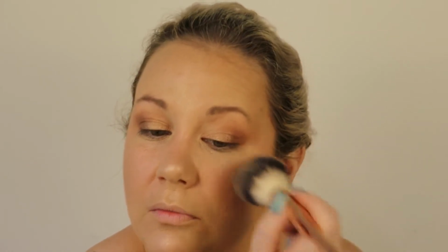Okie dokie. I feel like we're coming together. Now, I do have a liner here, but I'm not sure I want to do a liner with this. I was going to do wings, but I don't think I will. I do have the winged liner, but I feel like I'm doing a good job of the whole natural look, which I think we'll stick with.